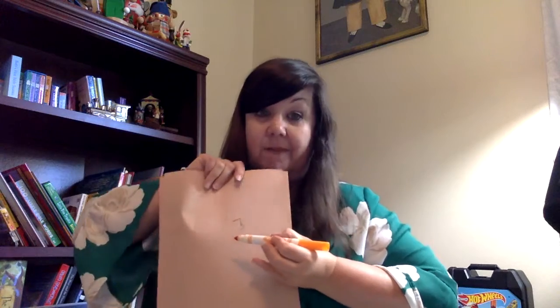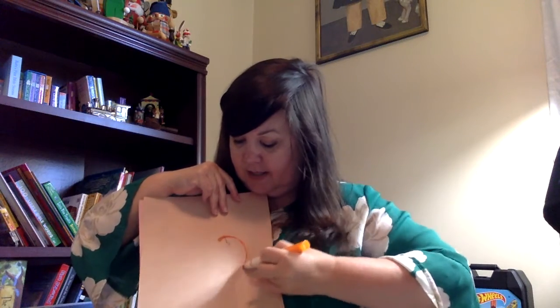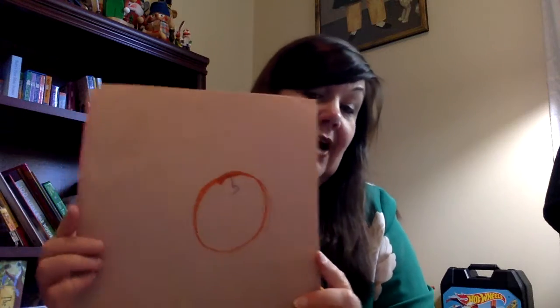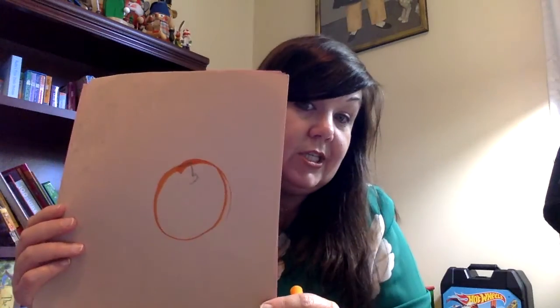So take a marker, a pencil, or a crayon, and sunflowers have a basic circle shape. So I want you to have a circle shape. Basic circle shape. Now you can have a picture with multiple sunflower blooms on it or just one.